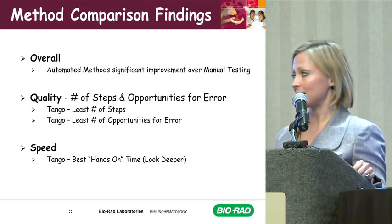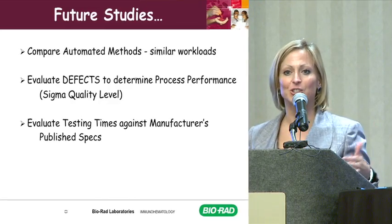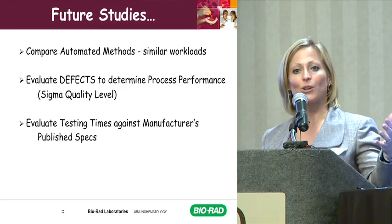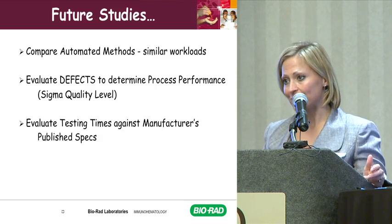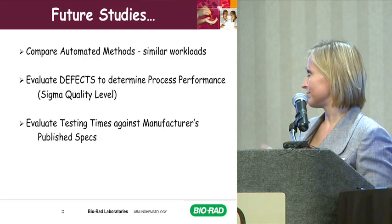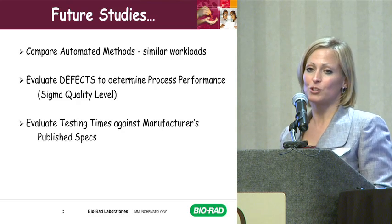It did perform the best. So in the future, I really do want to find someone who's got the other instruments and a comparable workload, so we can really do a balanced study to see if there is a difference. And I'd like to look at the defects. I'd really like to see what defects. Now that would be a much longer study.